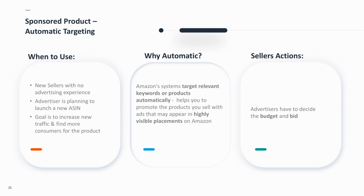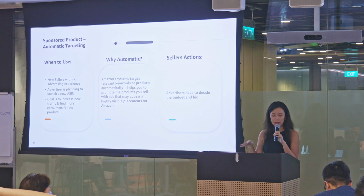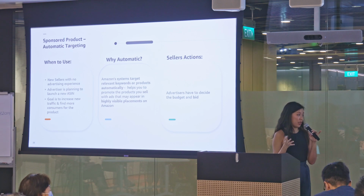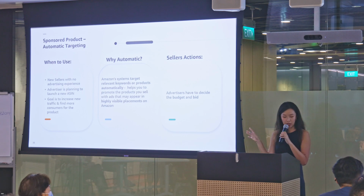Again, it's always a sense check. What are your customers really doing on the site? Automatic targeting will essentially help unveil some consumer behavior to you. And the goal, again, is to increase traffic, drive more consumers that are looking for your product. So again, our systems help to target relevant keywords or products automatically, lead to the highest conversion in terms of highly visible placements. And what we want sellers to action upon is essentially to decide the budget and the bid. And I'll take you through that.